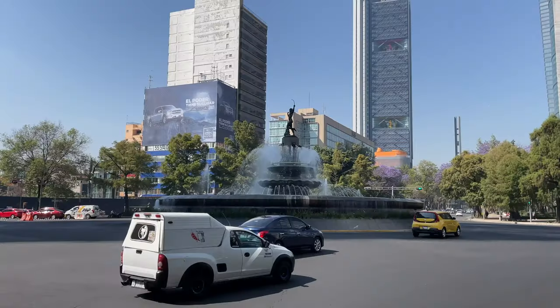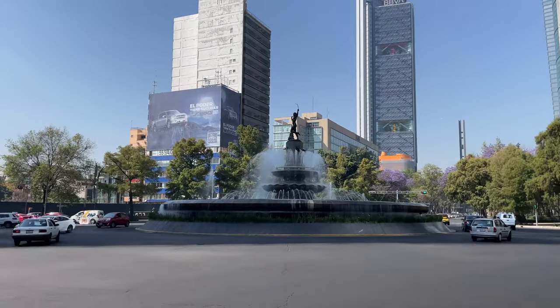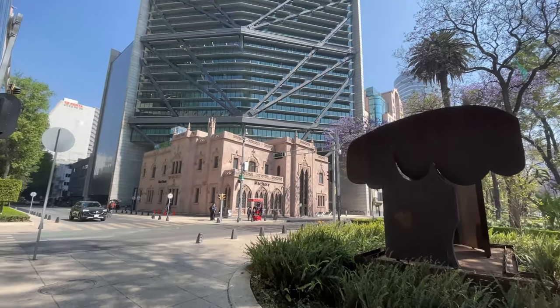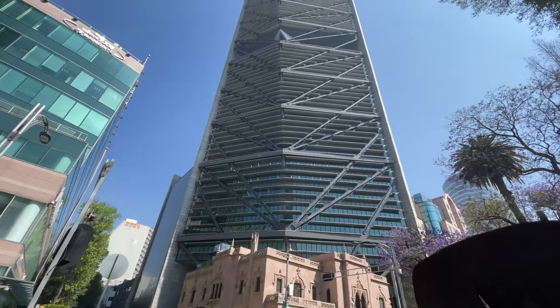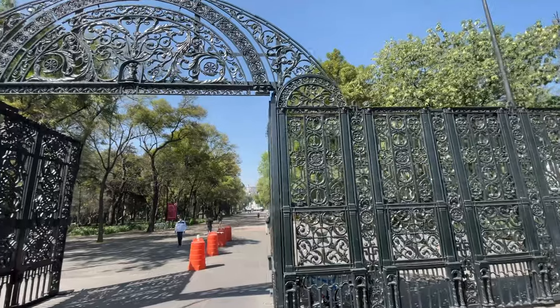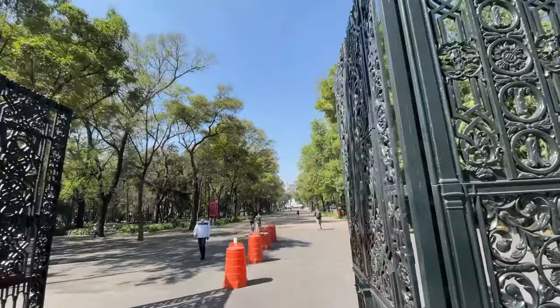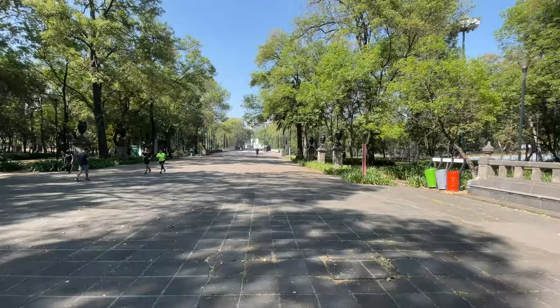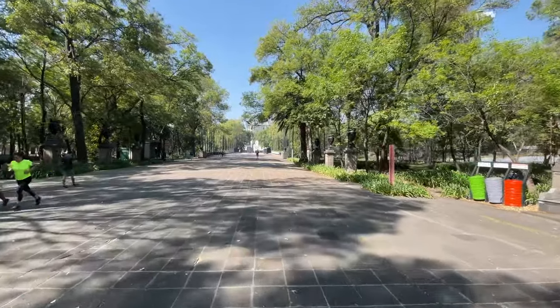This area we're showing you right here is La Reforma. It's one of the main city center stretches here. It's basically like the Broadway or the city center central road of the entire Mexico City. A lot of people don't know this, but Mexico City's up above a mile high in elevation, and it's in a valley in the mountains. But this is a really interesting city.